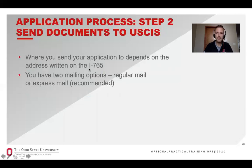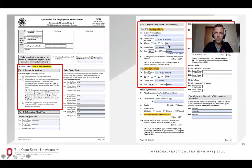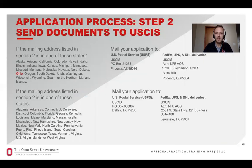Okay, let me go back to this really quickly. Whichever address you put here, so for number 5, specifically whichever state you wrote, that is where you will follow when you get ready to mail your documents to US Immigration. If you put your best friend's address and they live in Massachusetts, you're actually going to mail it to one of these 2 addresses. You can either mail it through US Postal Service or use one of these express mail carriers. But if you put your own address in Ohio for number 5, it would actually be the Phoenix, Arizona locations.